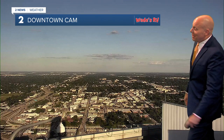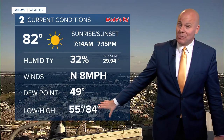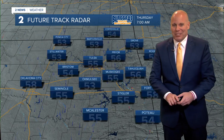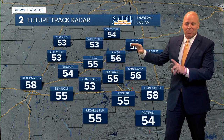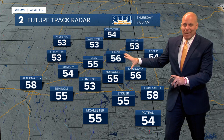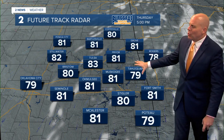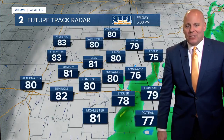Look at that view here from downtown Tulsa, looking really good. 82 degrees right now. Our high this afternoon was 84 after a foggy 55 degrees this morning. Tomorrow morning, maybe some patchy fog in some of those favored low spots, but I don't think it's going to be nearly as widespread as what we had the last couple of days. But we'll be back into the 50s tomorrow morning. Then tomorrow afternoon, gorgeous day, very similar to today. Highs will be up into the 80s, lots of sunshine.